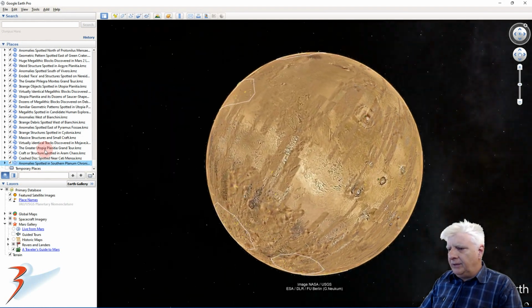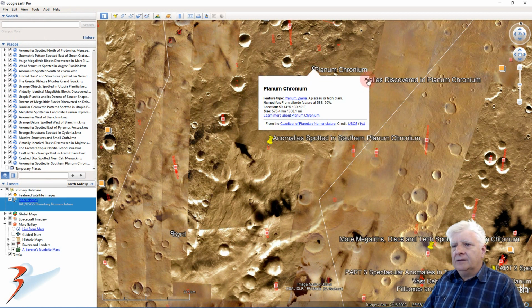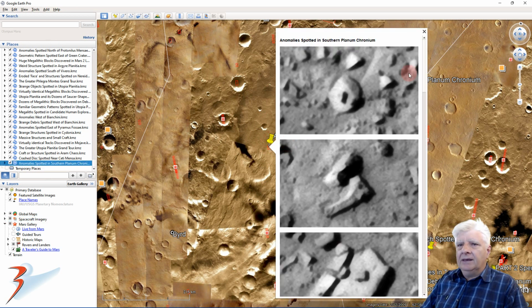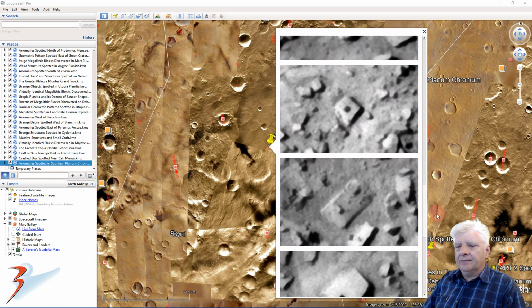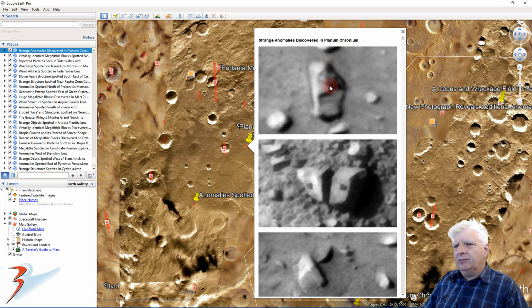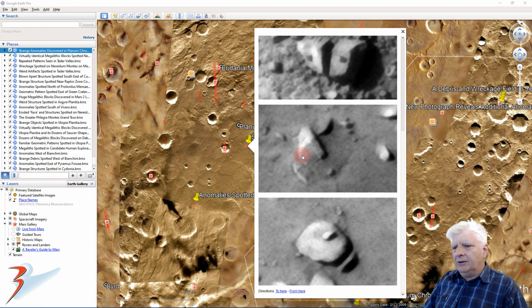Right, let's go down to Planum Chronium, and it's located right here, folks. The site we're analyzing is right here, and there's the photograph, contact between rocky and smooth plains, and there's a brief look at those anomalies we featured. Let's check out the anomalies here, up to the northeast. There's another weird part with a slot in it. This slot's more rectangular though. Strange block, the bevel on it.